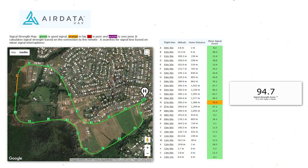This tab's the signal strength. Green is good signal, orange is fair, red is poor, and purple is very poor. You can see the signal all the way around is good. It's in the green, except for one little spot where it changed to the orange. That's probably due to where we've got a tree and a fairly decent bush in the yard. It's probably blocked it. Always get a little bit of a drop out there, but other than that, shows you a score of 94.7 out of 100, so it's very good.